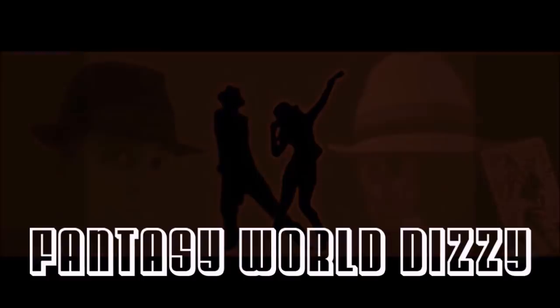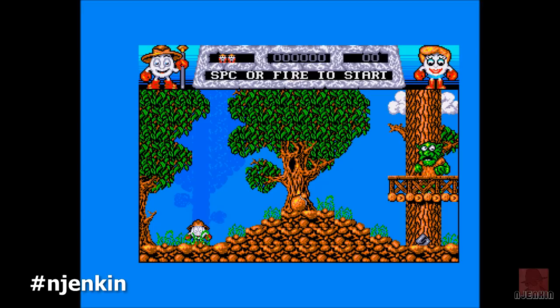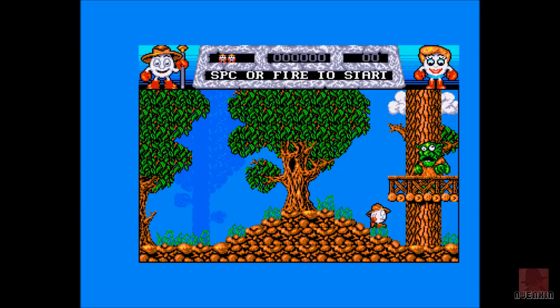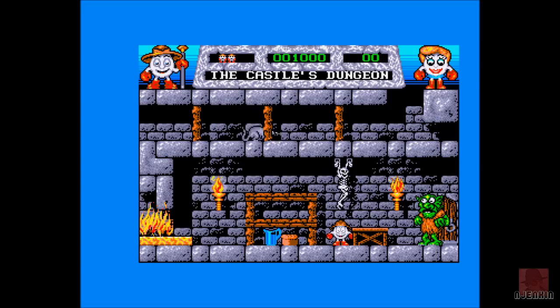My name is Nick, we're on the Commodore Amiga, and we're looking at Fantasy World Dizzy, published by Codemasters in 1991. Based on the 8-bit games, most notably on the ZX Spectrum, which came out in 1989, designed by the Oliver twins, this is published two years after the Spectrum version. Basically, you control an egg called Dizzy in this series. His girlfriend Daisy has been kidnapped by the King Troll, and Dizzy must rescue her by jumping on different platforms and solving different puzzles. Now, we start off in this dungeon guarded by a troll.